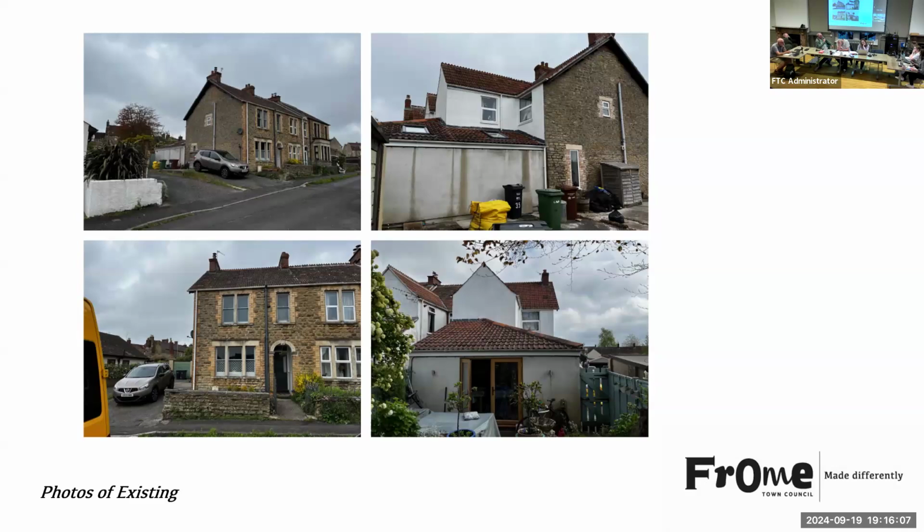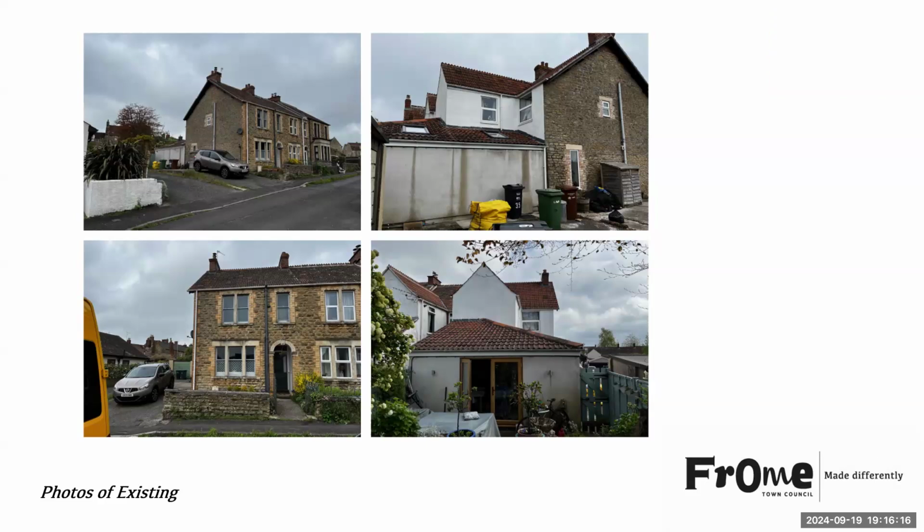Actually, that second picture highlights another challenge, which is if you put an extension there, what do you do with your bins? Yeah. We are all about bins tonight. We are all about bins.